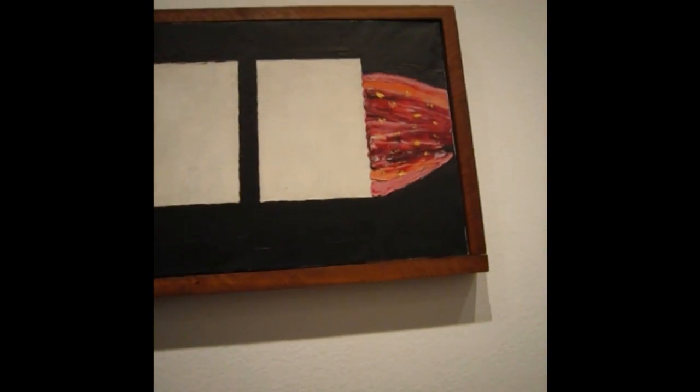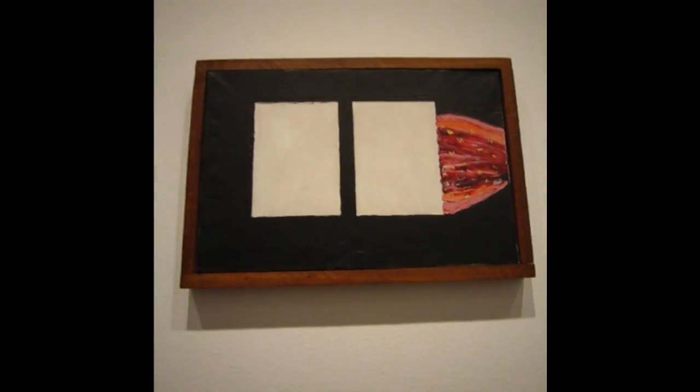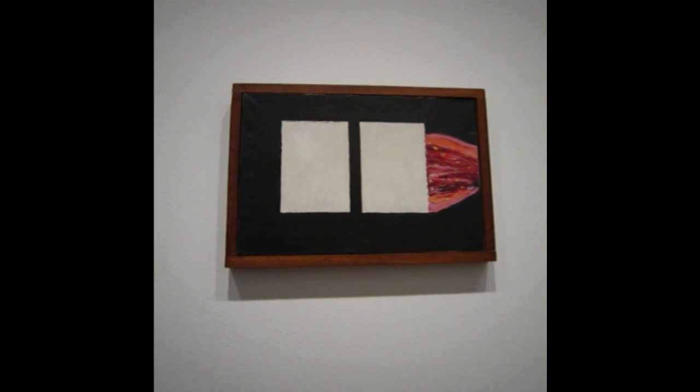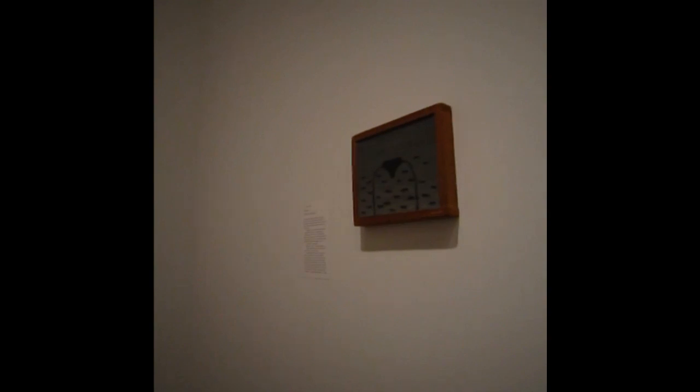I think this one is titled 12A. But this gives you an idea of how he kind of mixes the very formalistic, straight abstraction with something else. That little slab of pink sliding off the side is kind of disturbing. You get to see Andrew's name on the list.